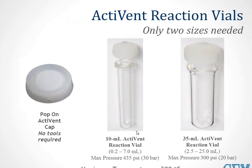Speaking of the vials, here are the two different vials that are available. These are the standard vials. I did mention there's an optional 80 mil as well, but these are the standard vials: a 10 mil vessel and a 35 mil. Both use this very simple, easy-to-use pop-on cap. In the bottom side of the cap, you can't see it in this picture, there is a Teflon layer, an inert layer that protects the sample from the cap itself. So there'll be no concerns with cross-contamination or anything like that.